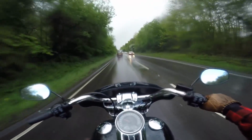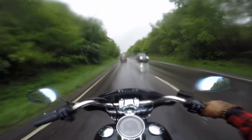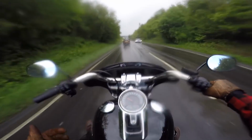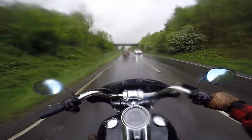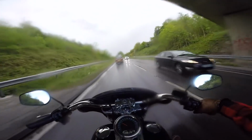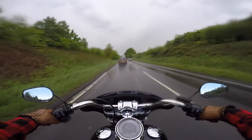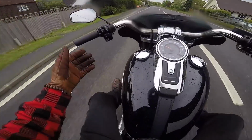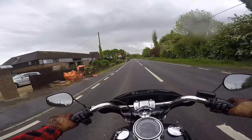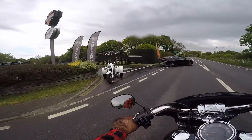As you can see, the weather has taken a pretty bad turn for the worse. I did have my waterproofs on this morning because it did say down here it's going to rain, but yeah, in true fashion I haven't, so I am proper suffering. The life of riding in the UK. Oh, so we've arrived. I got water in my boots. I'm absolutely soaking, but hey, we're going to pick up another Harley today.